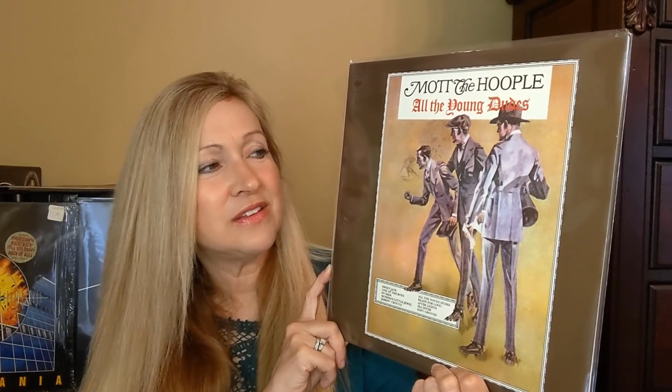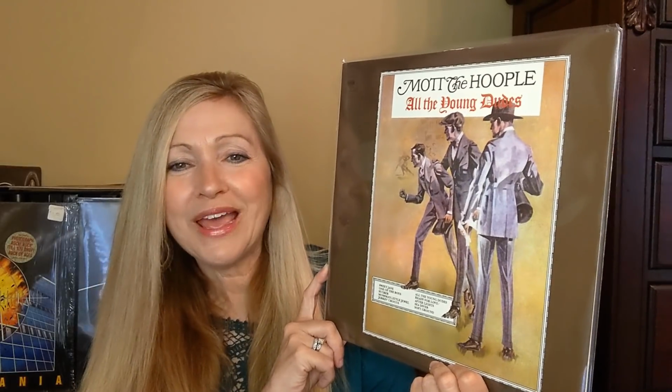And yet, I think it sounds killer. It is mastered by Kevin Gray. So, guitars on here are terrific. Wonderful records. My favorite song on here, honestly, is the opening track, Sweet Jane. So killer, but a lot of great stuff on here. So, I highly recommend if you ever run into this one. It's hard to find, but it is a killer sounding record, and I love it. Mott The Hoople is one of those bands that are probably really underappreciated.